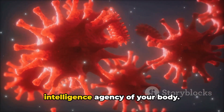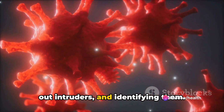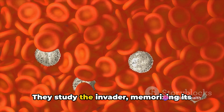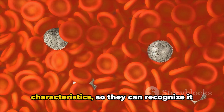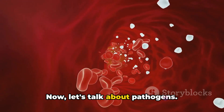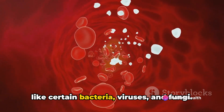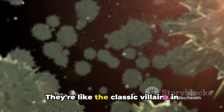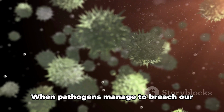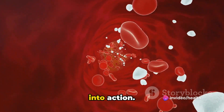White blood cells are like the intelligence agency of your body. They are constantly patrolling, seeking out intruders, and identifying them. When they encounter an enemy, they don't just attack. They study the invader, memorizing its characteristics so they can recognize it if it dares to return. Now let's talk about pathogens. These are disease-causing microorganisms, like certain bacteria, viruses, and fungi. They're like the classic villains in every superhero movie, always scheming to cause harm. When pathogens manage to breach our body's defenses, white blood cells spring into action.